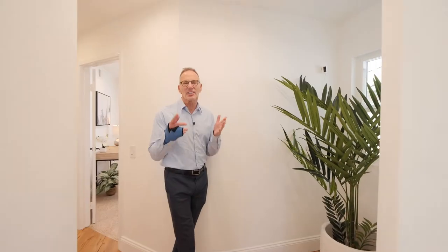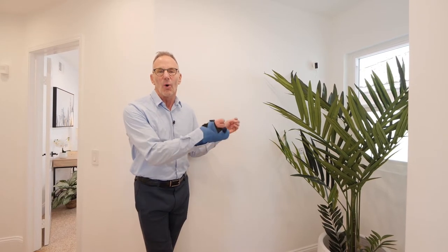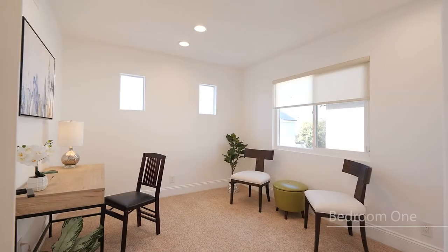You know, it's not just the square footage count that makes a home live large. It's the options you have and the little hidden niches and so forth. I love the spot in this house, and I think this is just screaming for a kid's play center or a pop-up office.